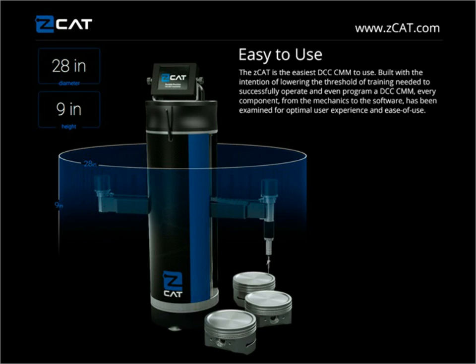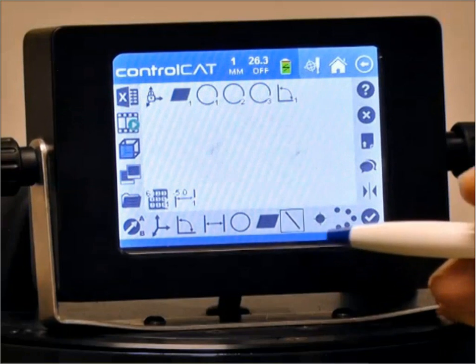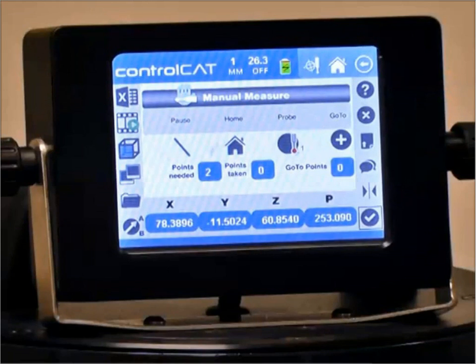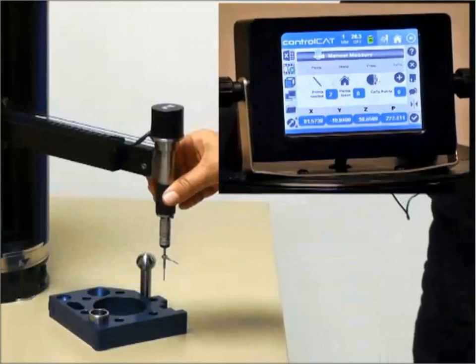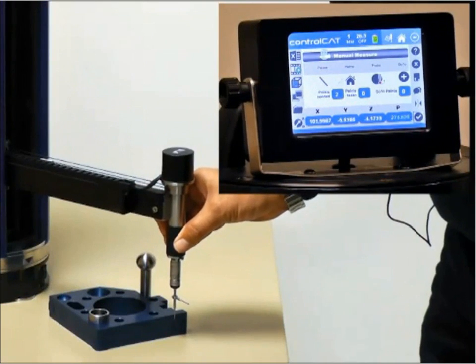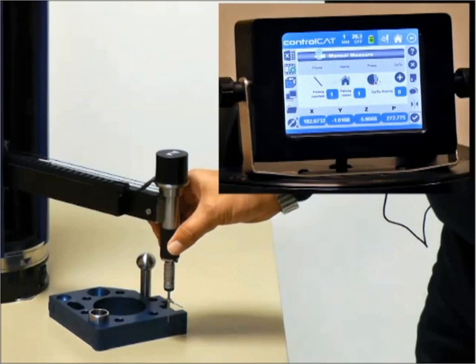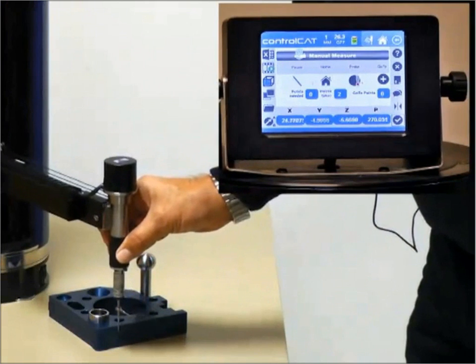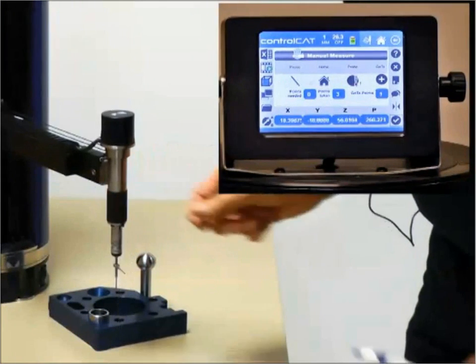Let me give you a brief video of the zCAT in action using ControlCAT. You can see a touch screen. In this case, we've touched a line and told it we were going to measure a line in 2 points. It takes a minimum of 2 points. I think I physically go in here and touch 3 points on a line on the side of this part.